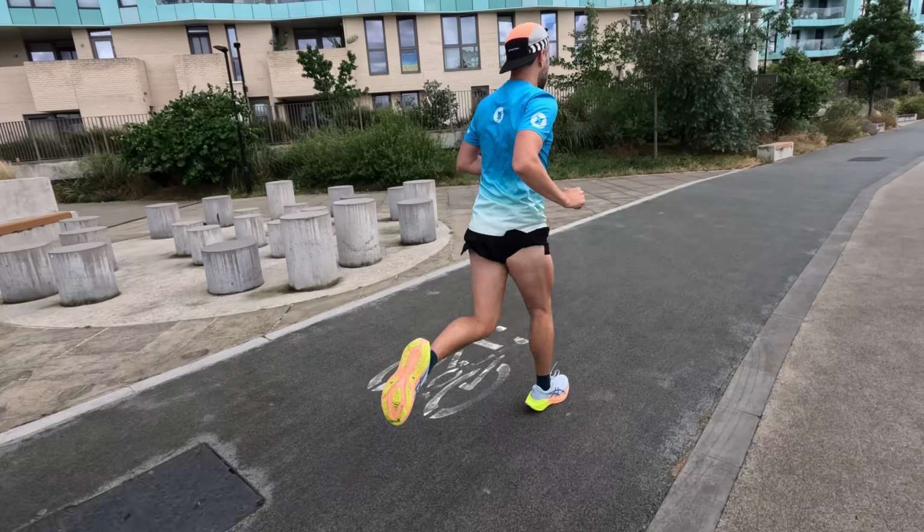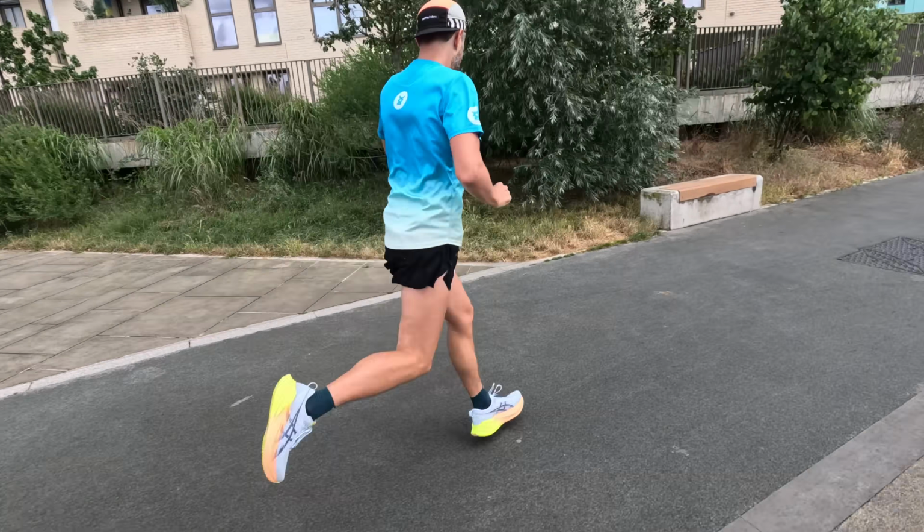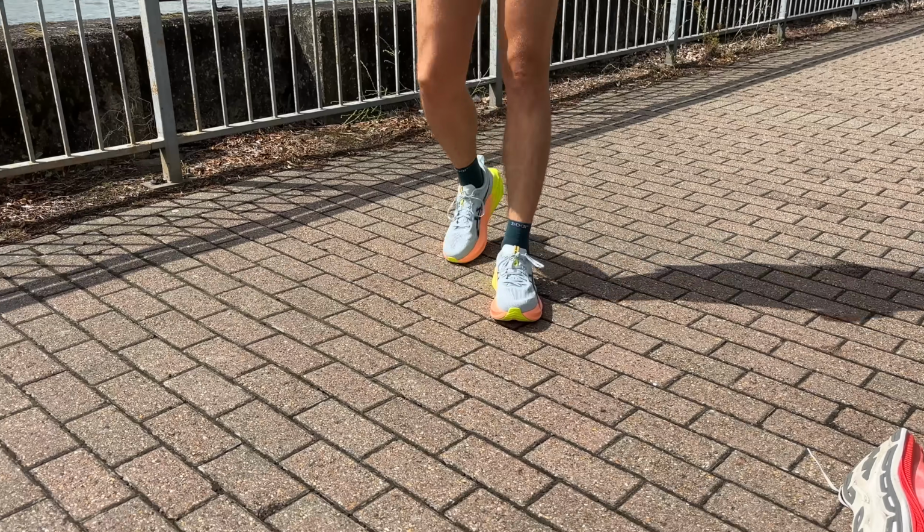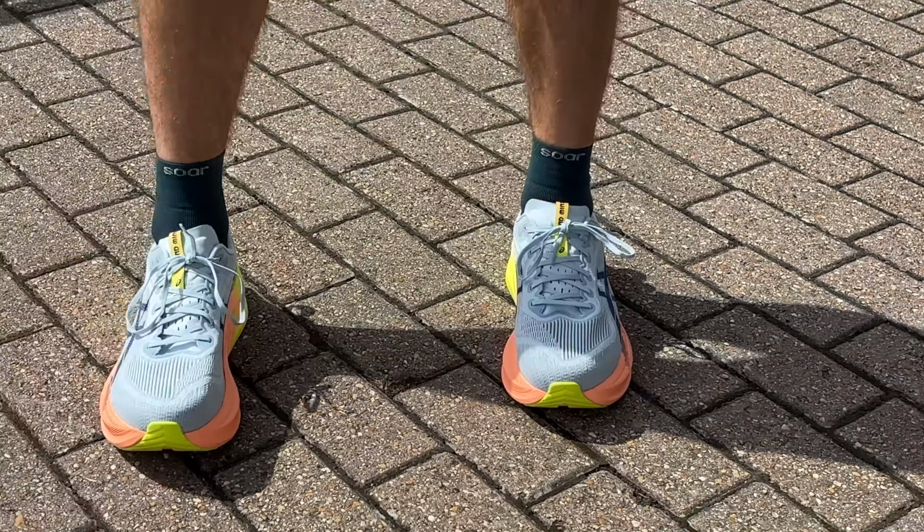Yes, it's definitely slightly more on the firm side, which I sort of personally like for my longer runs. But if you're putting in some big high mileage weeks, marathon training, doing lots of long runs, this is a really perfect mileage monster to soak up those miles. Very much a 10 out of 10 shoe for me and highly recommended.